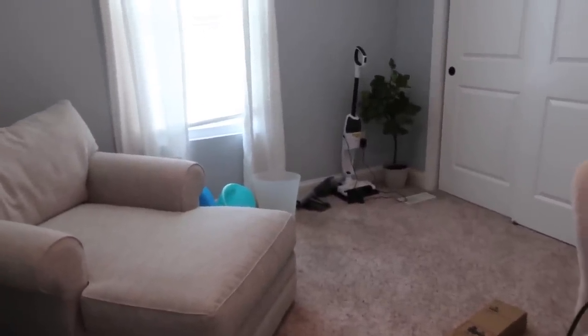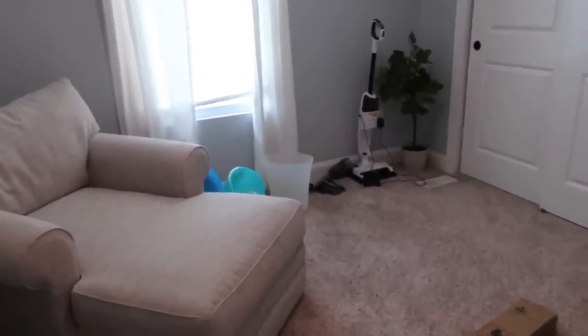But the room just seems so much bigger. So it's just nice to have a little bit more room in here. And yeah, I think I'm going to move this over there, maybe.